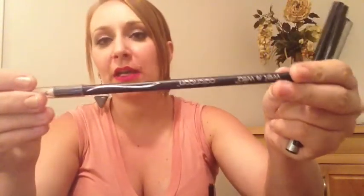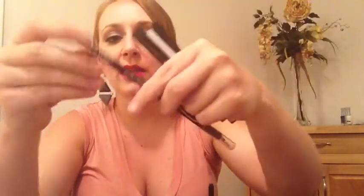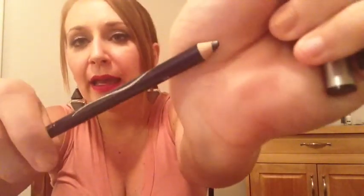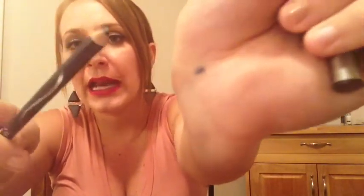One that I have already used is the same thing, a Wet n Wild Color Icon liner, and this one is in Deep Blue. It is just a really dark navy blue that almost looks black, so it's a very subtle change or accent, but it's nice.